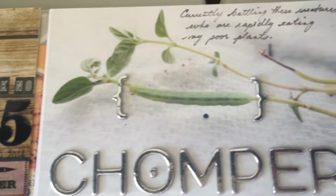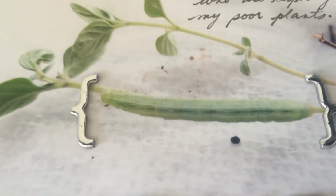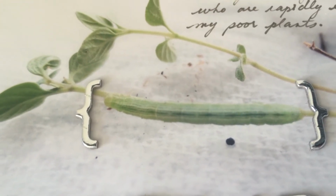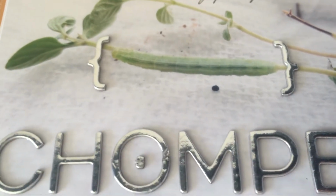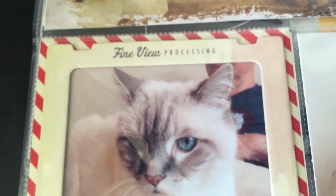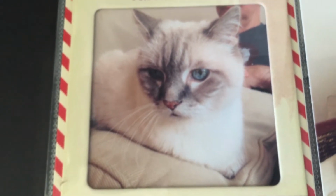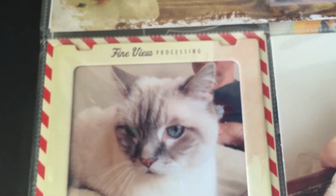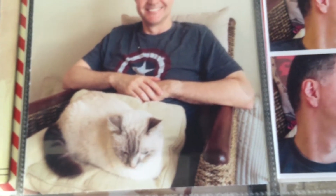and go over to this picture. This is a silly bug that kept eating all of my plants, so I took a picture of him on one of the branches there and just put that into my Project Life. And then over here I have a picture of my boy Quinn. He's going to be 19 this year. And then over here just a picture of Tony with Quinn on his lap.